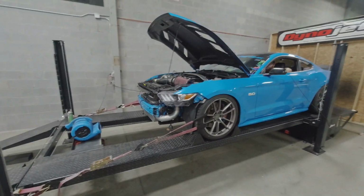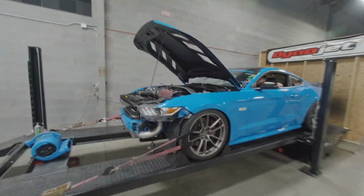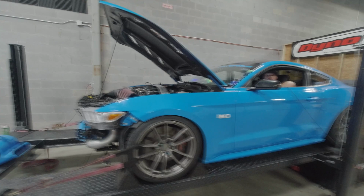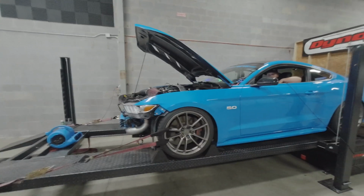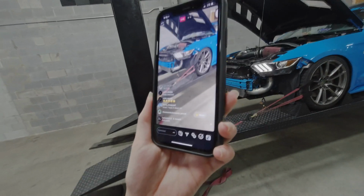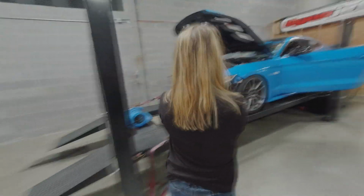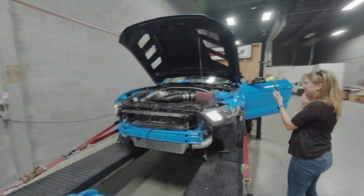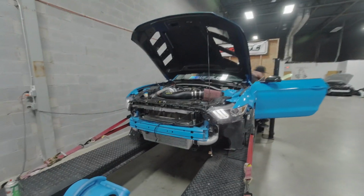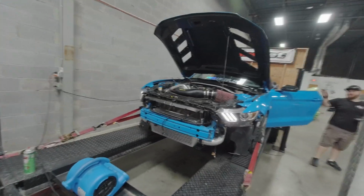That's sick. Holy shit, that's strong. I want to cry. What was the torque? 540. 540? I want to cry. Damn, that's awesome. Oh my god, I want to cry. That's sick. God, super happy for her. Really stoked. Chase is the man with tuning.